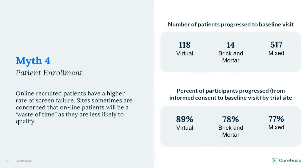Myth 4. The patients you find out in the world from social media have a higher rate of screen failure. And sites have often told us, Kate knows this well, that those patients might be a waste of time because they're not likely to screen in. They're just doing it for reasons that are self-motivated.